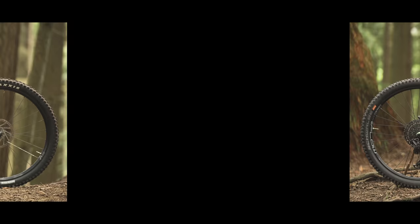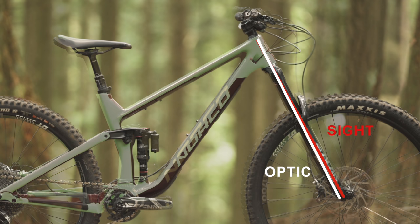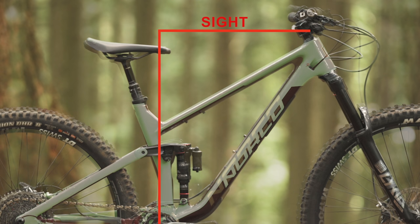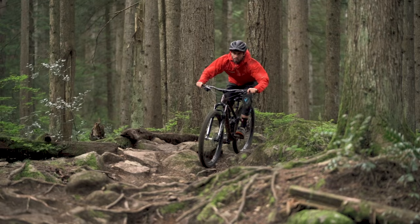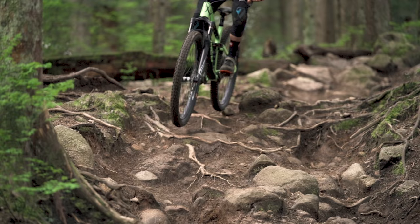So when we put these bikes side by side, we start to see some crucial differences. When looking at head angles, the Sight has a 64, whereas the Optic has a 65. On these size larges, the Sight has 440mm chainstays, whereas the Optic has 435mm chainstays. When looking at the reach, the Sight is 485, whereas the Optic is 480. This extra 5mm is intended to give the Sight a more planted feel on the trail, whereas the Optic is a touch shorter and designed to be a little more lively.